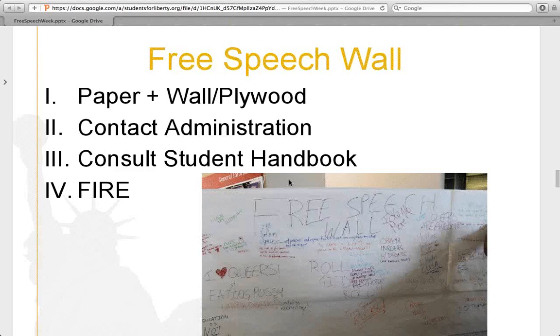It's fairly easy to set up. It's quite flexible. However, if you're planning to leave the wall up for an extended period of time, you should probably contact the administration and get their blessing. You should also consult your student handbook. Most universities require permission before setting up the table, and that goes for tabling as well, or even have free speech zones. Fire has a great database on university speech codes, and it's really important that you work with your administration and get their permission, preferably written in email. Last thing you want is a disgruntled administrator claiming that your club is promoting graffiti or something.